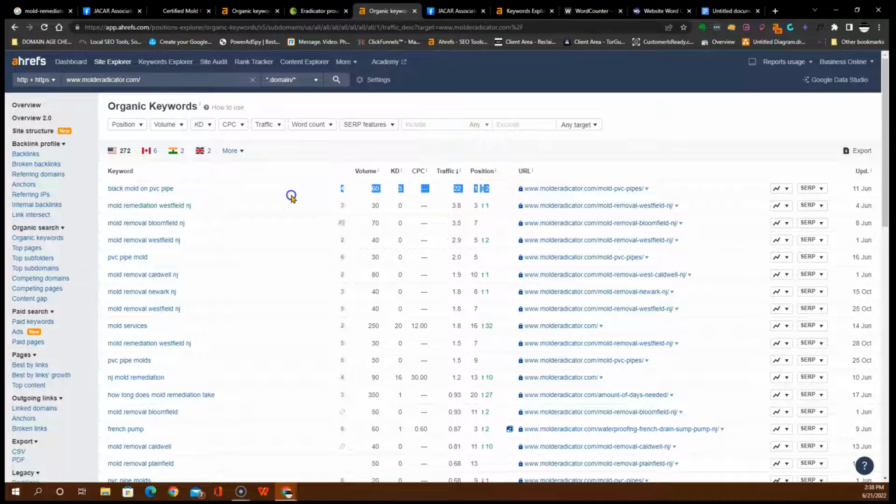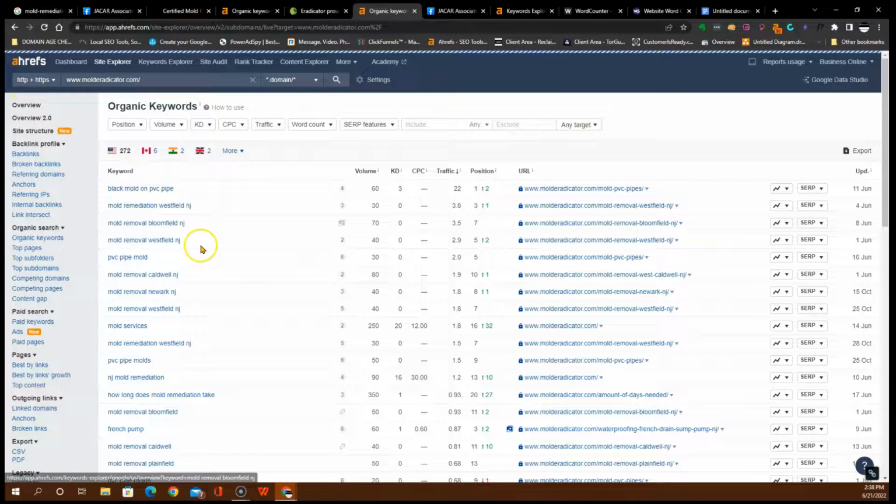They're getting a lot from here because they're in a black mold on PVC pipe. This is a question, so they're probably answering this question very well. 1st position for that, 3rd position for this. But we want to rank above them. The way that we're going to do it is that we're going to basically build the site the way I just explained with that content.